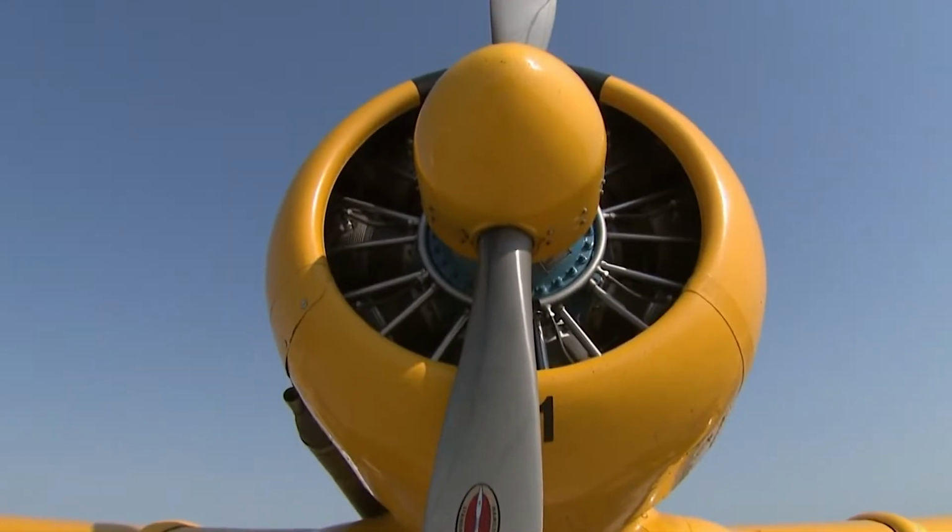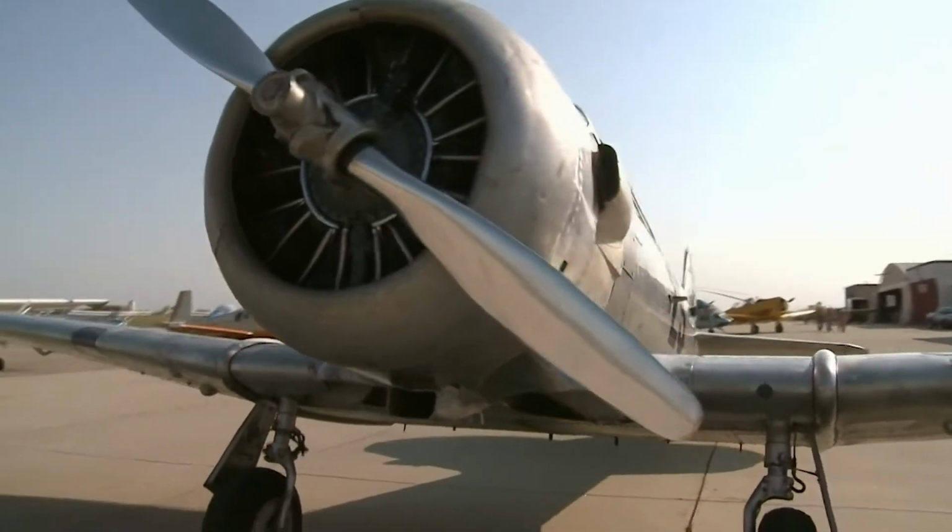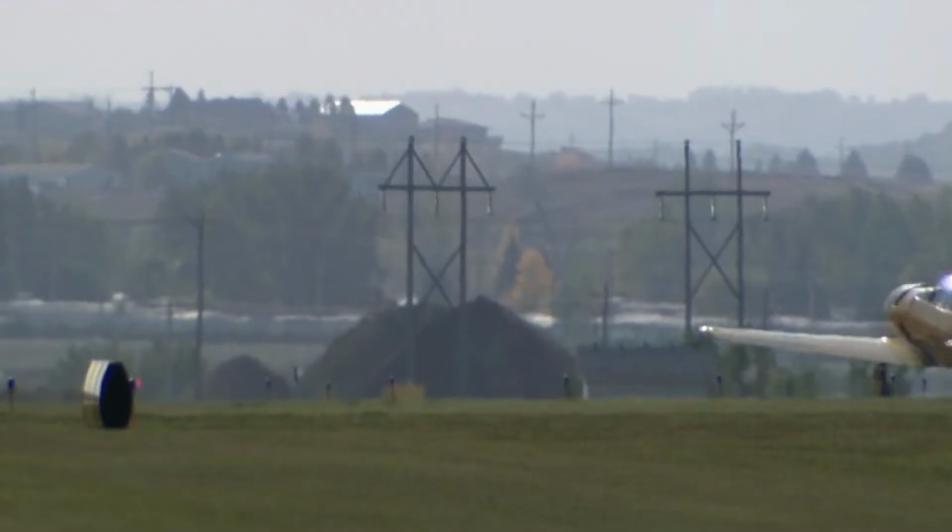This airplane was known sort of by two names. In the British Commonwealth training program, this was known as the Harvard. If you were in the American program, it was known as the T6 or the AT6. And AT stood for Advanced Trainer.